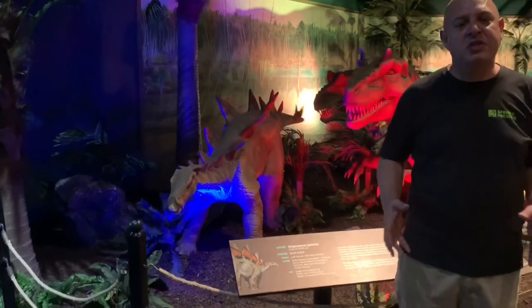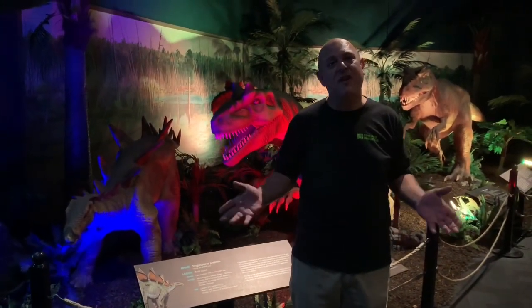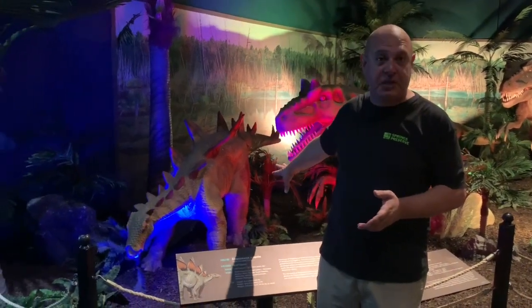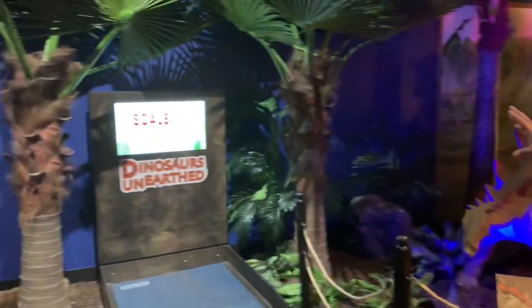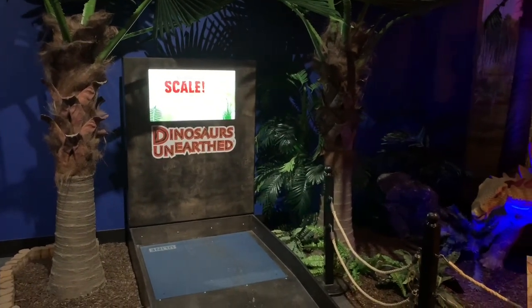So a lot of dinosaurs were cannibals. And that's actually very, very common in the animal world. A lot of people who have had pets, maybe fish or lizards, understand how that happens. So that's what's going on in this particular scene right here. Just over to my right as well, we have this great scale. You step on it and it tells you how much you weigh in relationship to a dinosaur.